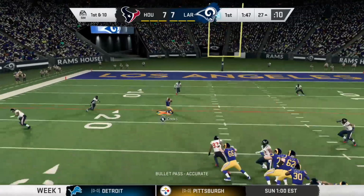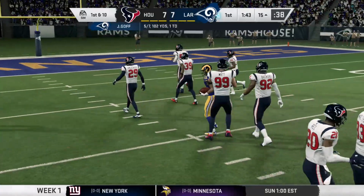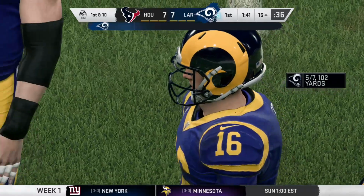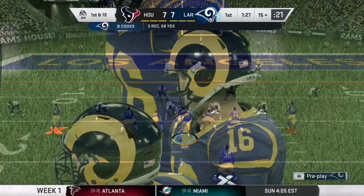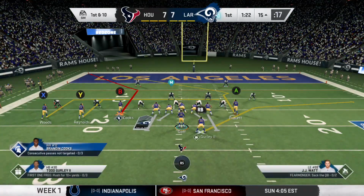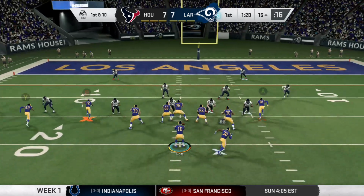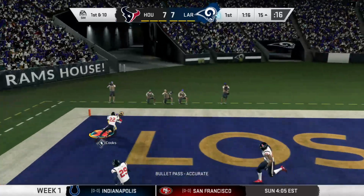On 1st and 10, Goff. And Cooks has it over the middle. It's a gain of 11 yards that time, and it produces a new set of downs. Some think the teams really won't throw a slant route unless you have a receiver that has a lot of stature to him. But sometimes the little guys, they get lost in there. People can't really locate them, and they run that quick cut on the slant, and oftentimes they can turn.